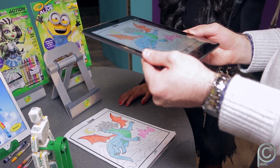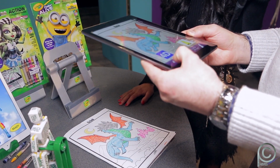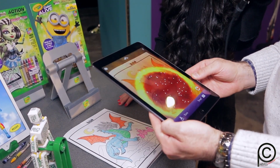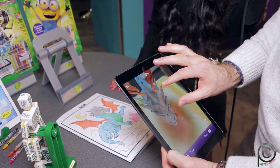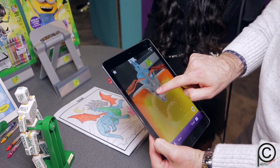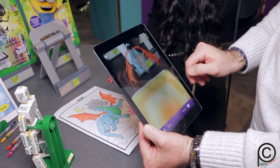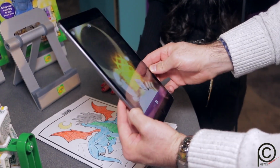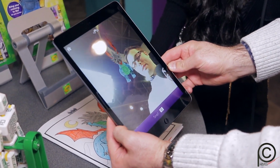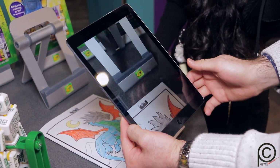So you'll see this dragon, now that I hit 4D play, the dragon will hop off the page just like I colored it. So at that point you're able to interact with the dragon. If I tap on the dragon, you'll see the dragon breathe fire. I can also drag the dragon off the page. I can flip it around and we can do some selfie mode here, take a picture with it.